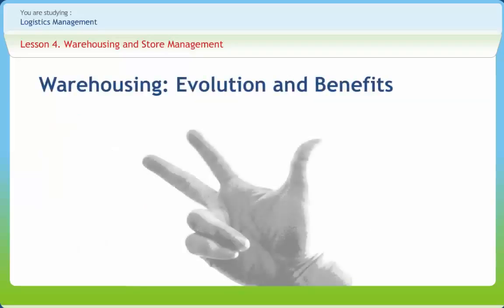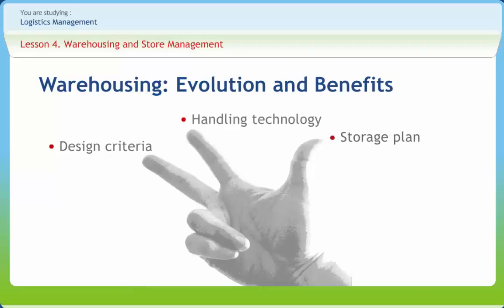The main factors to be considered in the design process are the number of stories in the warehouse, height utilization, and product flow. On the basis of these, we determine the design criteria, handling technology, and develop our storage plan. In designing a warehousing system, the basic questions to answer are: how many warehouses should we have? Where should we locate them? What should be the size or capacity of each one of them?